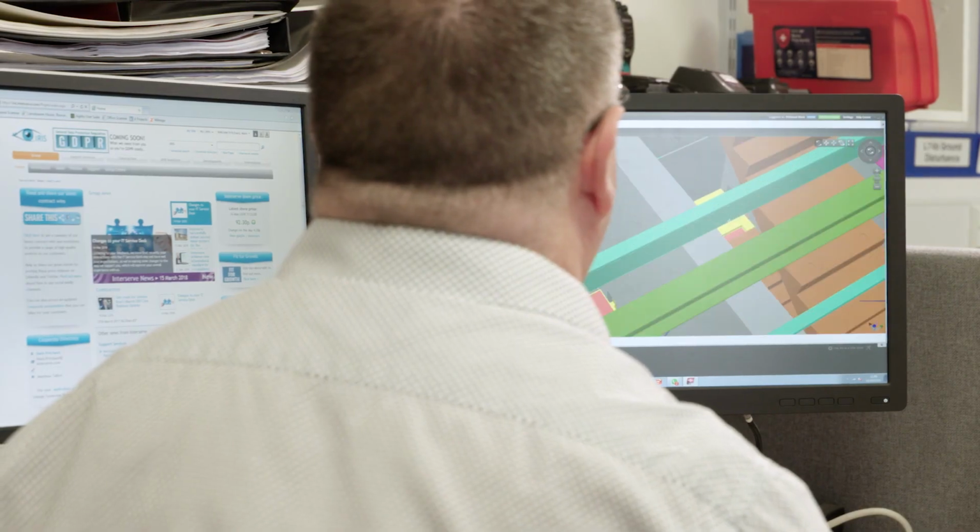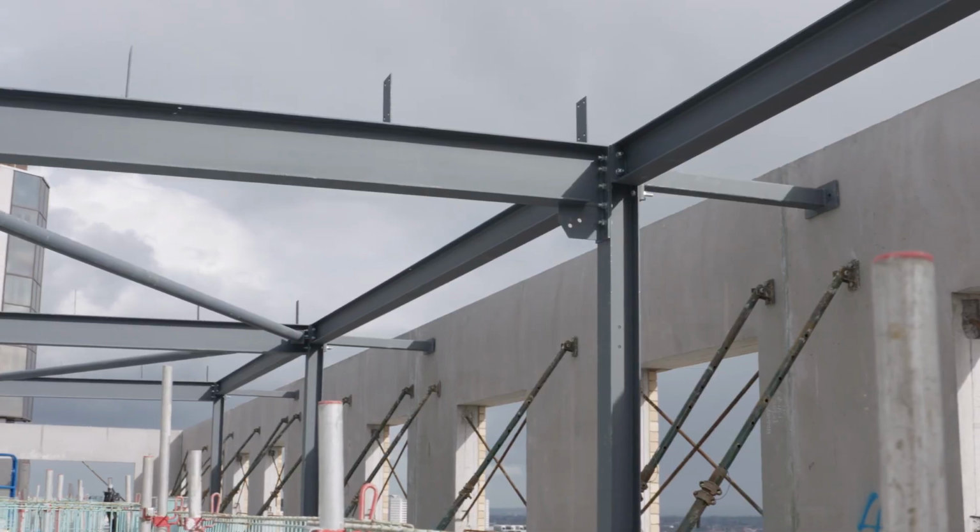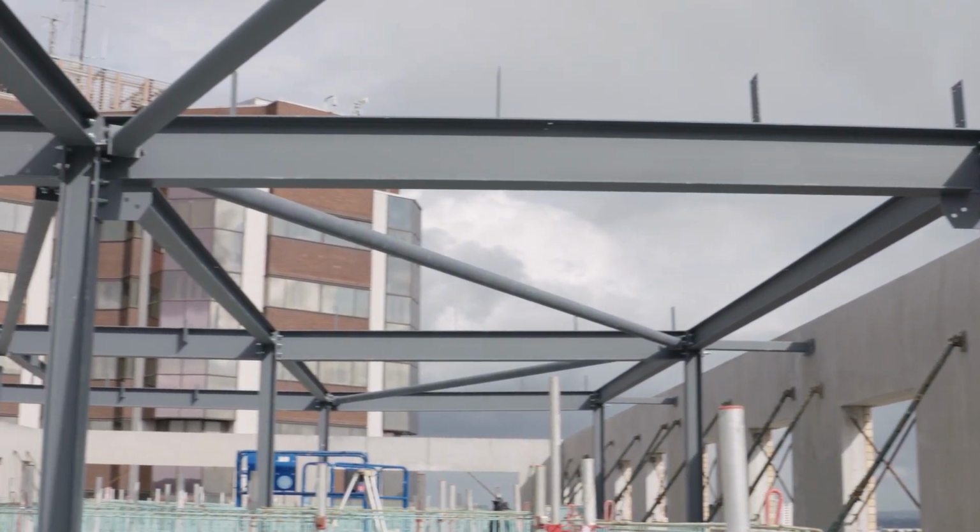Normally we have a meeting sort of every 2 weeks, a design team meeting, in between a design workshop where we discuss specific items. We've just designed the steel frame on the top and that's now going up on site. The roof is going to be going on in the next week or so.